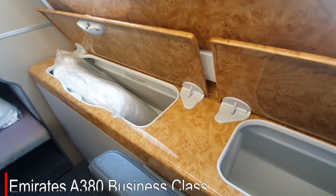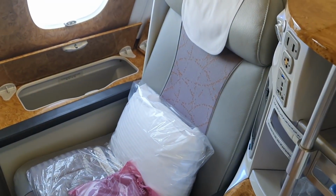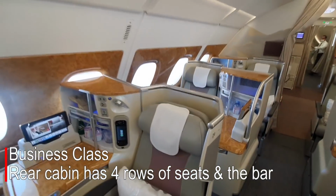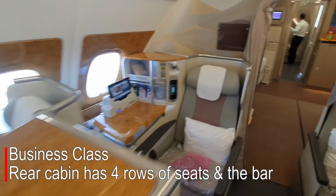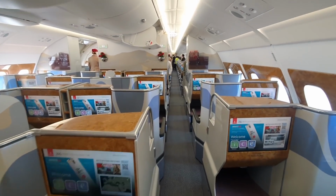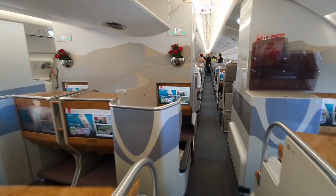In business class, the Emirates A380 has fully flat beds which are a delight. They're wider than the Boeing 777 and they offer much more privacy, plus a minibar. The Emirates Airbus A380-800 aircraft have unusual seats. Half of the seats are just a little bit shorter than the others, thanks to an unusual staggered design.